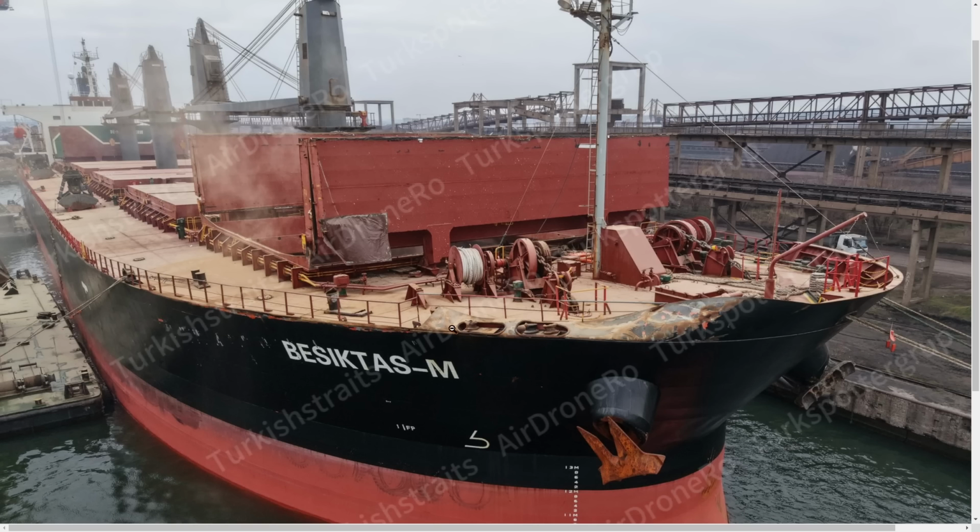This is probably the area that hit the sponson, or it could be the forward hatch coaming here and the hatch cover that hit. But this area probably is directly what hit the exhaust pipe for the incinerator on Truman and caused the hull damage on the vessel. So overall, both vessels got away with very minimal damage. I think that the collision between the two was a low-order collision. Fortunately, it wasn't a direct kind of T-bone.